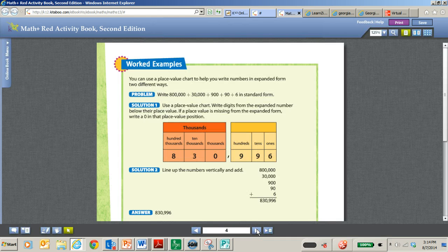As you continue working through, it's going to give you examples of even how to check your answer, especially when there is maybe only 5 things to add and there's a hidden 0.